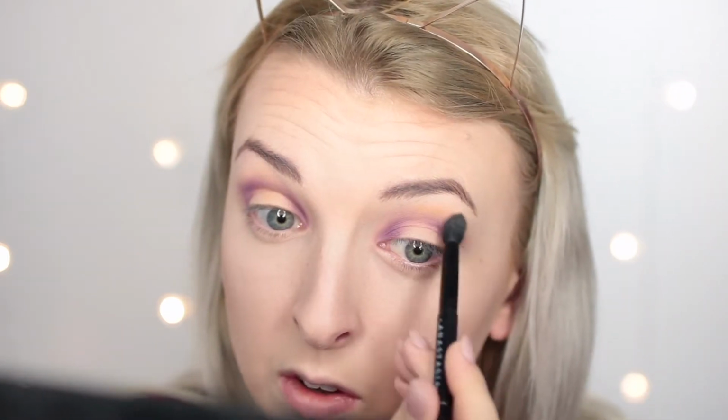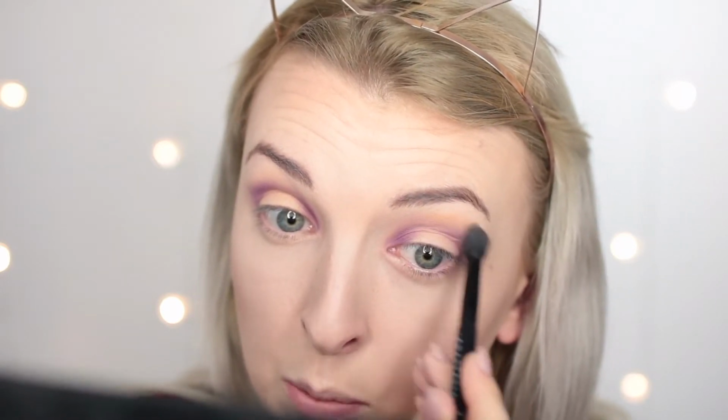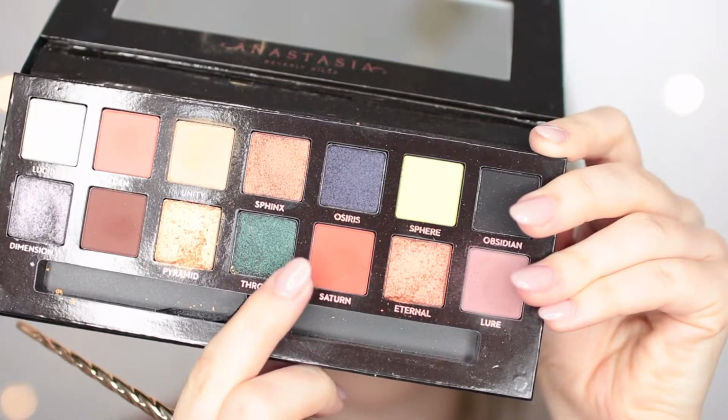Don't forget, if it starts to look a little bit messy, then you can always use your transitional shade just to go back in and blend anything out that may look a little bit harsh. Okay, so I'm now going to be taking this colour here, which is called Satin, and I'm just going to be mixing it with this colour here just to create the perfect orange shade that I want for my eyes. And you just want to go halfway with this one. Just going back in with that purple shade, and I'm just going to redefine that colour. Probably should have topped that one off.